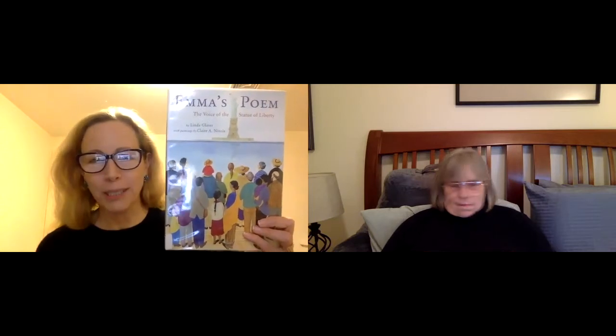Lazarus was born into a wealthy Jewish family in New York, but she was always attuned to those who were less fortunate than she was. And when the Statue of Liberty was being built, there was a need to raise funds for it. Many famous writers of the time were writing things to help raise money. So Emma wrote this poem, The New Colossus.